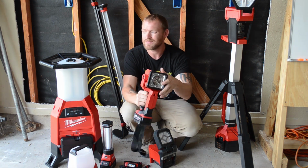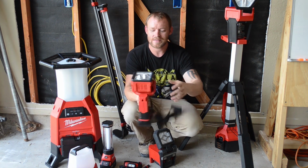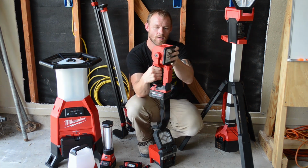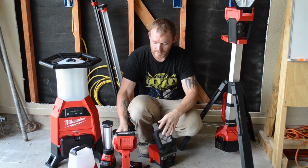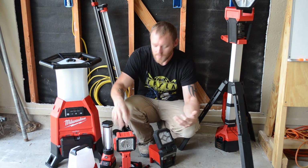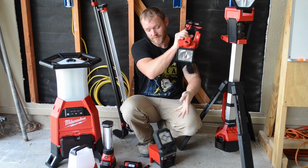No magnets on it. That would be another cool thing though, if there was a magnet on this side and you could stick it to something. It gives you pretty much 180 degrees, but it doesn't face down, which I know is kind of a picky thing. But if I'm working down on the ground and I want to have my light flashing down, I suppose it's enough. I'm just being picky really, but I know myself well enough to know that if there was a magnet on the front side of this, I would stick it to something and face it down.